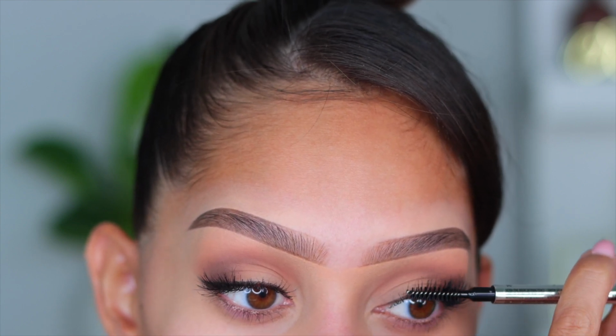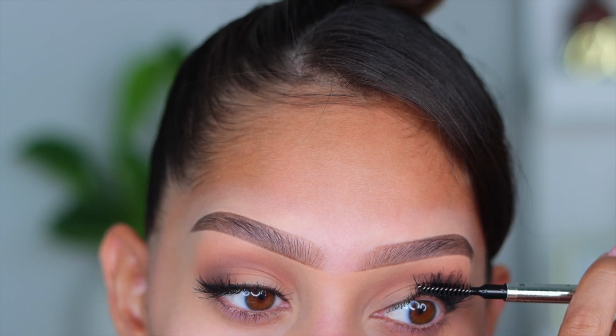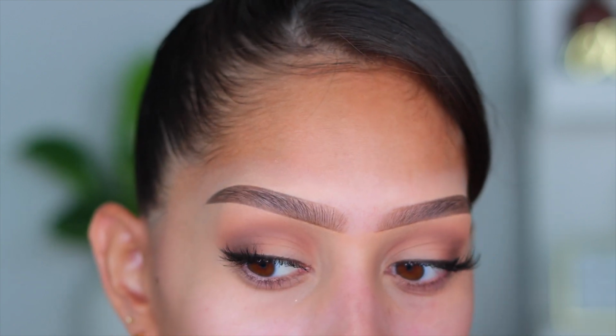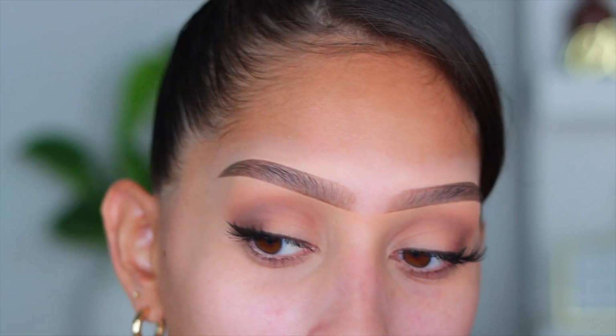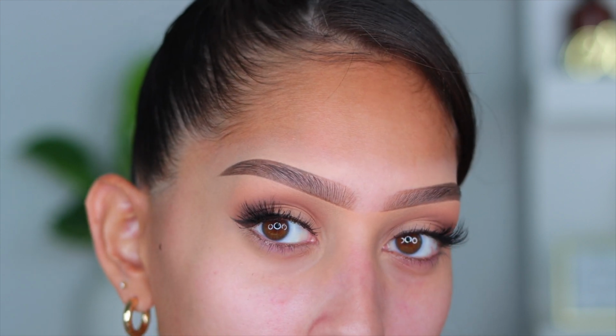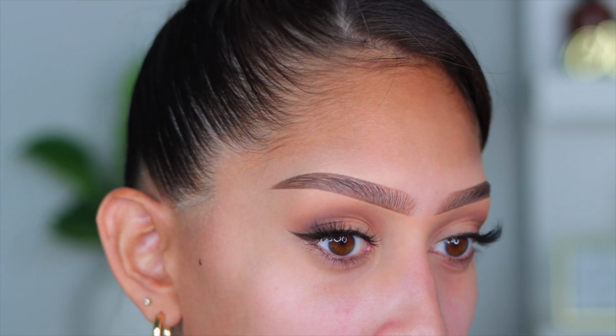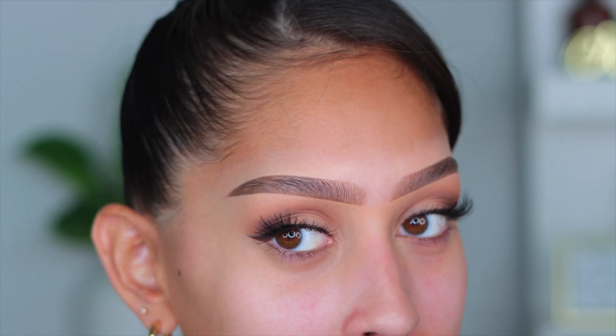But no, I'm just going back in to comb out the lashes because like I said, you want them to kind of blend as best as you can get them to. And then that's it. That's basically the eyes. It's super flirty, super fun. So now that the eyes are pretty much almost done, we just have to do the lower lash line. Let's get into complexion.